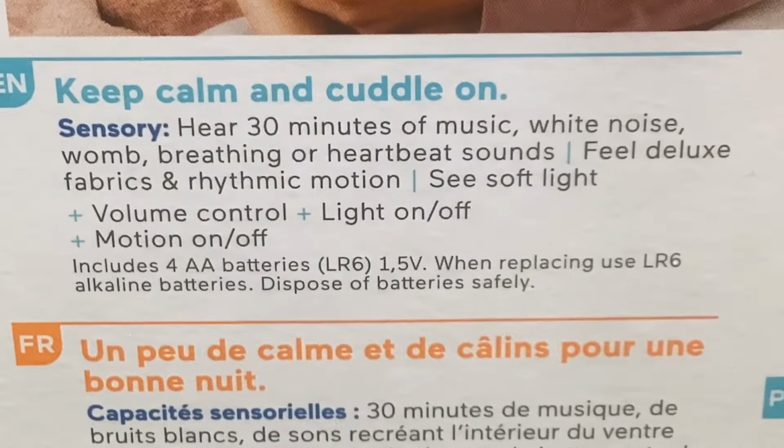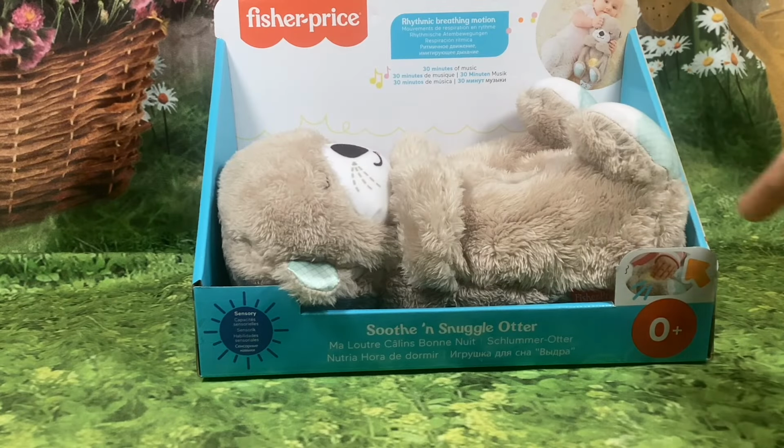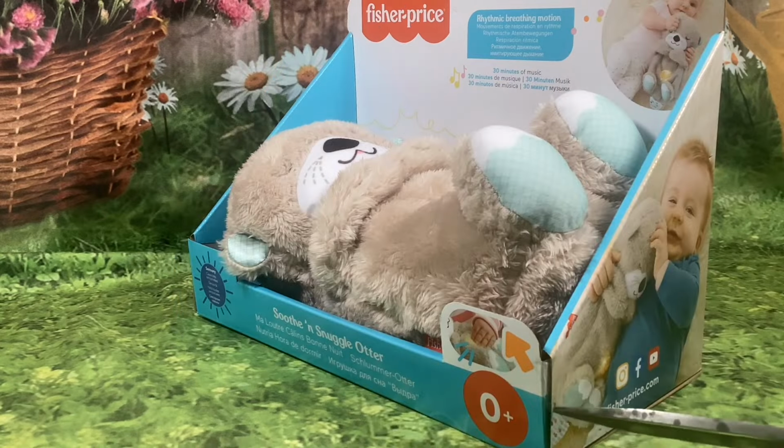But feel deluxe fabrics and rhythmic motion. See soft light. It's got volume control, a light that can be on or off, motion that can be on and off, so that's the breathing mechanism. Right, so there's a lot of customization to get it right for your baby. Or yourself. Or yourself, yeah. And it includes 4 AA batteries. Okay, so let's get this out of the box. Yeah. A little bit of tape down the side there.